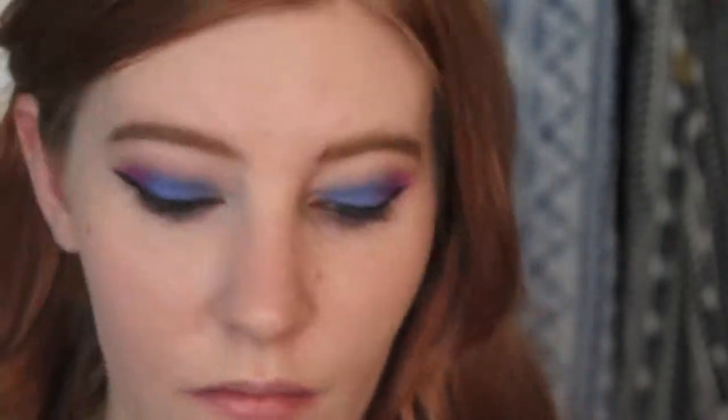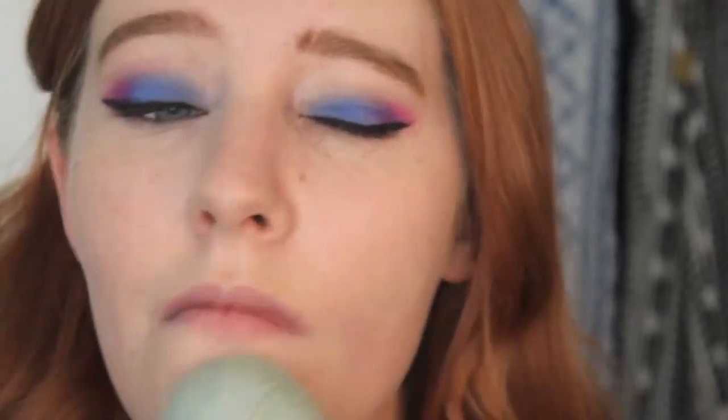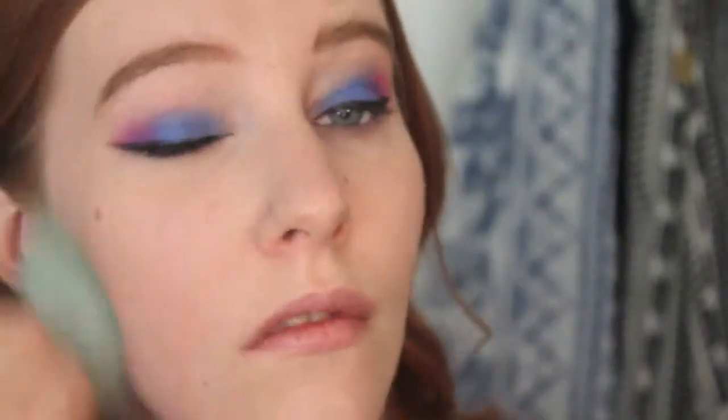No one will notice. Here is the Stay Matte pressed powder in the shade Transparent, and I'm applying it all over the face by dabbing it and blending it where I need to with a large, fluffy brush.